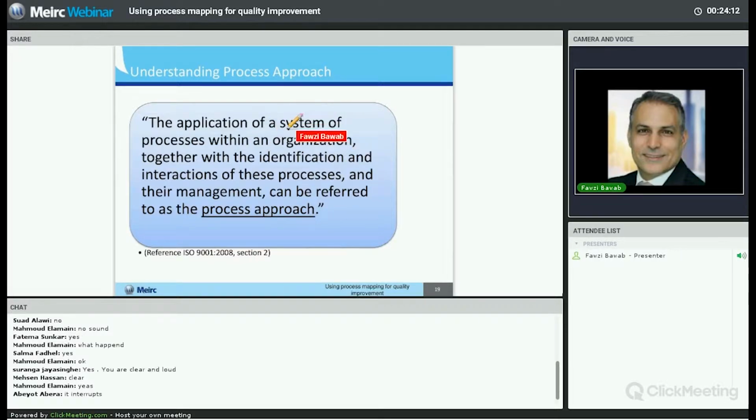Understanding the process approach, as we said, is the application of a system of processes, and this is where people say, are you using the process approach? This is what they mean. Did you identify them? Did you map them? Do you have the interaction done?